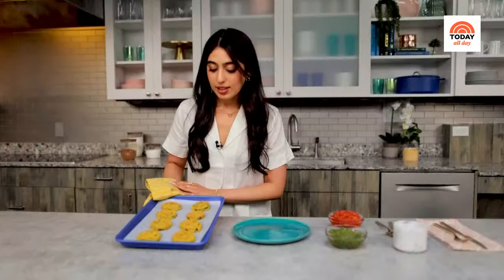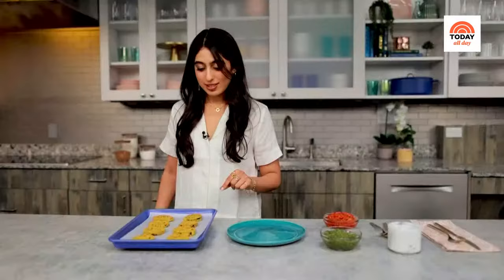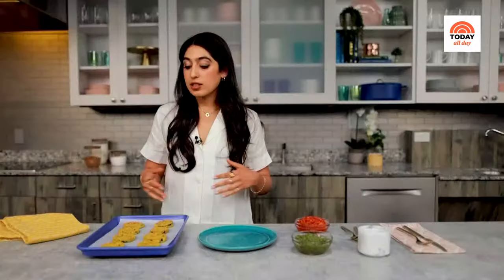I think we all need to take a moment just to look at the color alone. Look at that yellow from the turmeric, the little golden crispness on the edges. I'm like drooling already. I really can't wait to eat them. These are perfect on their own, honestly, because they have so much flavor in the breading, but I love to use them as a vehicle for my toppings of choice. This could be a bruschetta, this could be a pesto, even just a little tahini drizzle with some salt is so good. Today, I'm gonna use a bruschetta and a pesto.